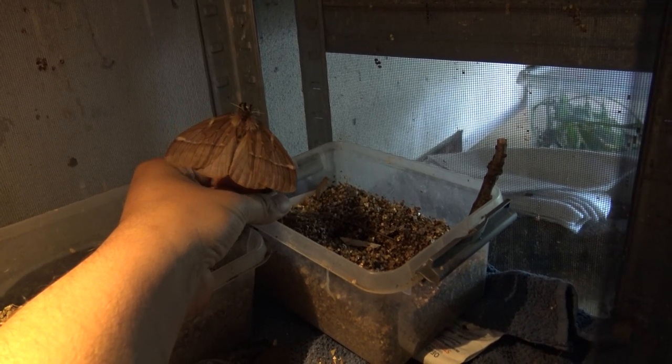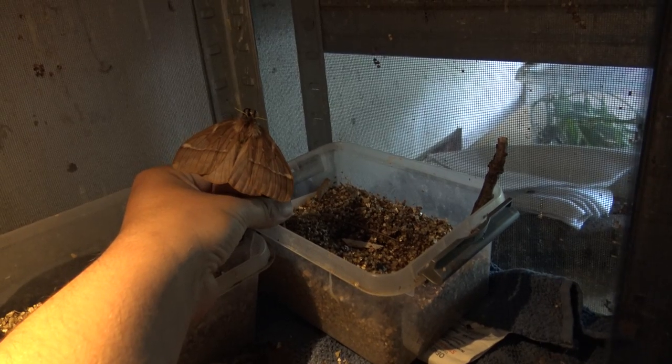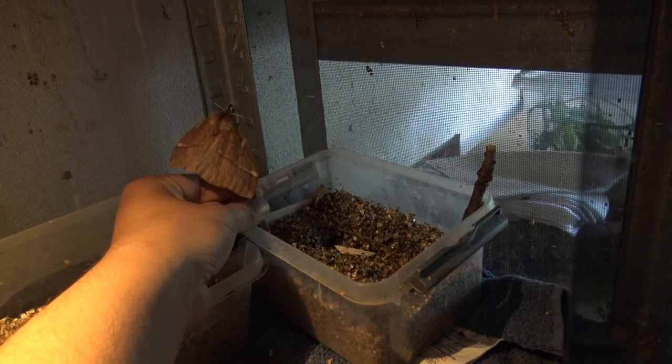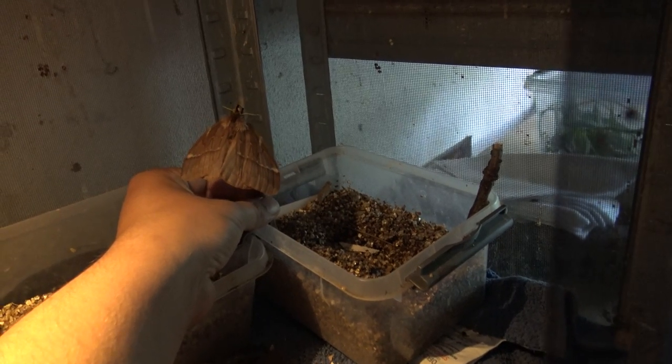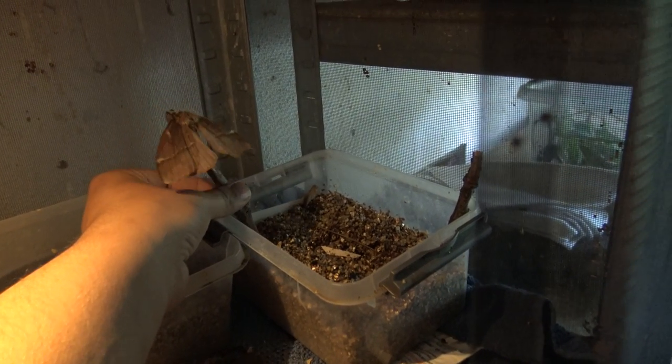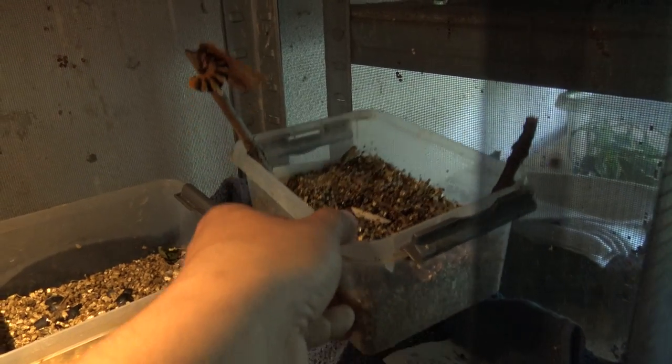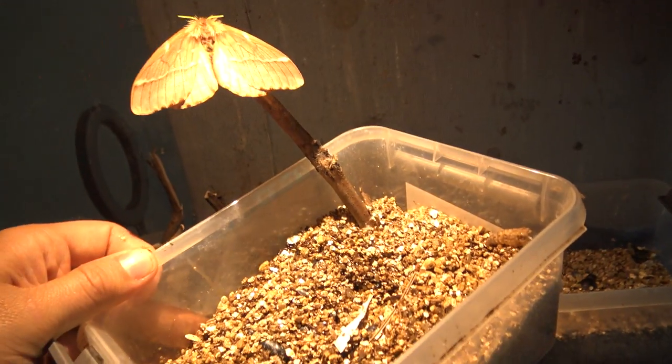Ladies and gentlemen, it's moth alert. After almost a year of waiting. Wow, these moths take their time. But we have, finally, this very unusual, rare and cool silk moth. Let's show you in daylight.